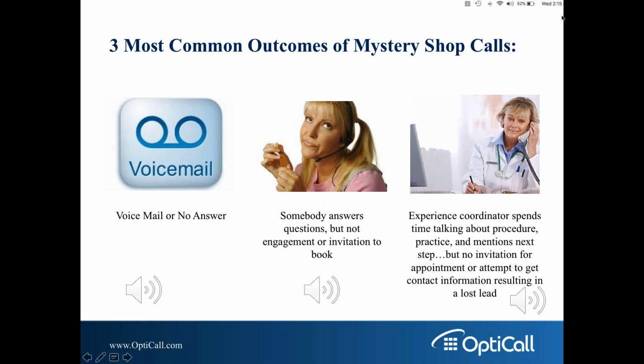Exactly. And we actually cropped out the hold time. I believe that person was actually on hold for 6 minutes before they spoke with somebody. So you can imagine, most people wouldn't stay on the line that long. So that would have been a missed call altogether that would have never been tracked by the practice. And when we play the mystery shops back for our practices, they actually get to hear that whole time, and we've got it tracked by the minutes.